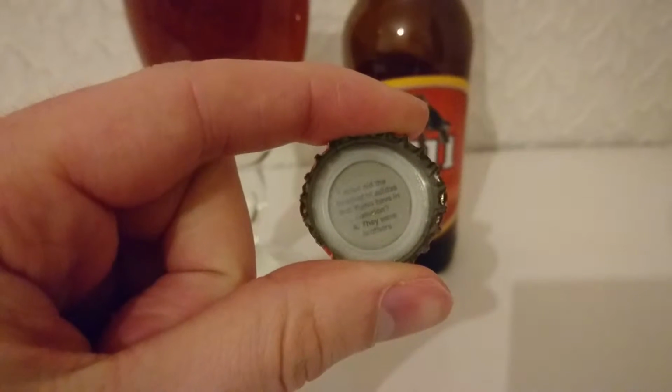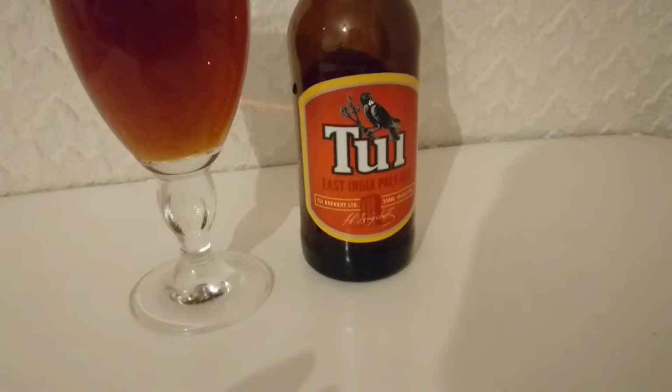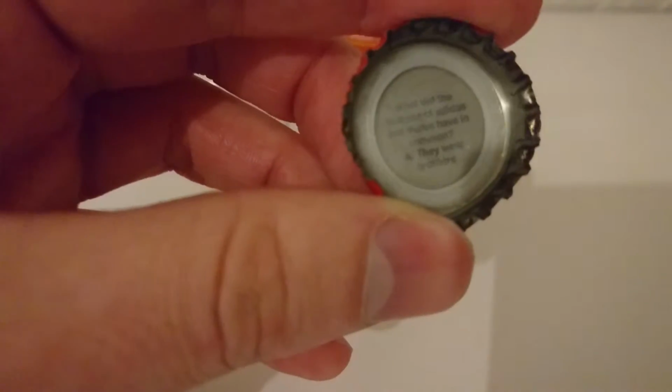And this is obviously a question and answer, so I'm going to just read this out because I know the camera's not picking this up too greatly. And to be fair, the inside of this cap has seen better days. Let me see. I can't read that to save my life. I think it says, what does the founder of Adidas and Puma have in common? They were brothers.